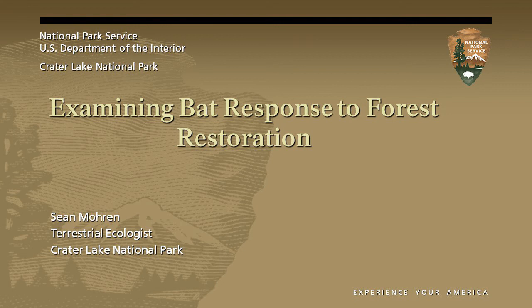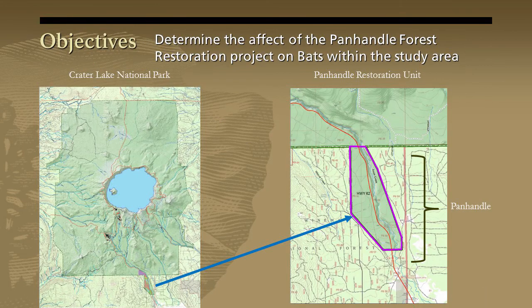National Park. I wanted to thank you for giving me a chance to talk about our forest restoration project and how we are examining its potential effect on the bat community in this area. Our main objective is to better understand the response of wildlife to our Panhandle Restoration Project.